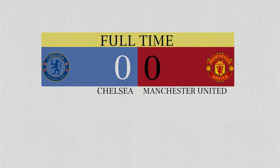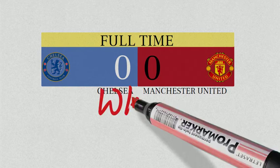A lot of running, pressing and work rate from both sides, but in the end a lack of quality in the final third contributed heavily to this goalless draw. However, there were some interesting tactical nuances from both sides to impose their style and counter the opposition. Let's go through them on the whiteboard.